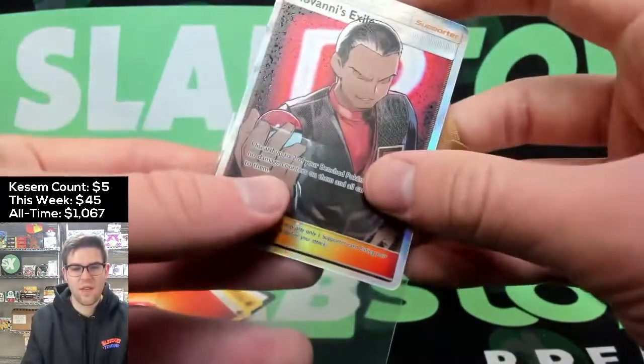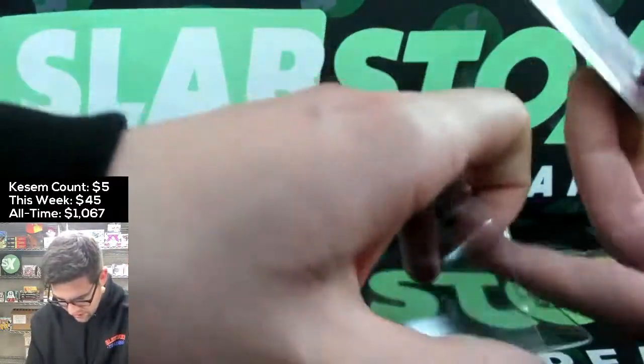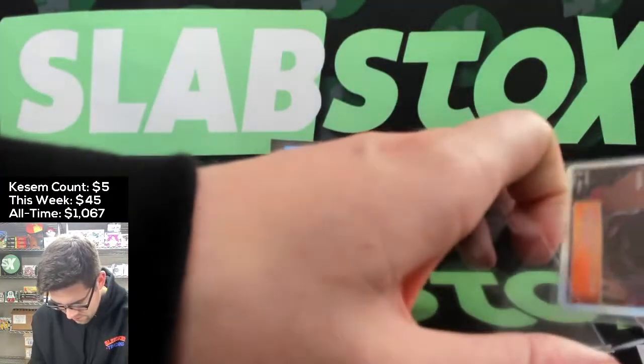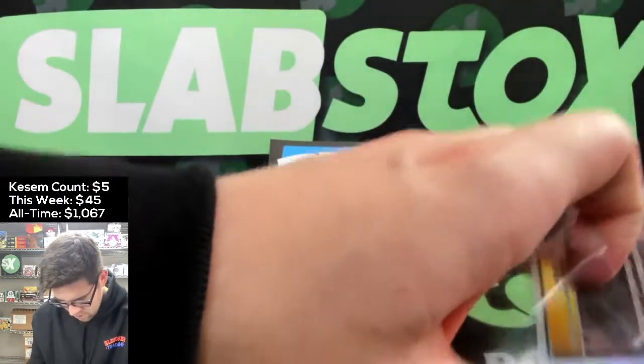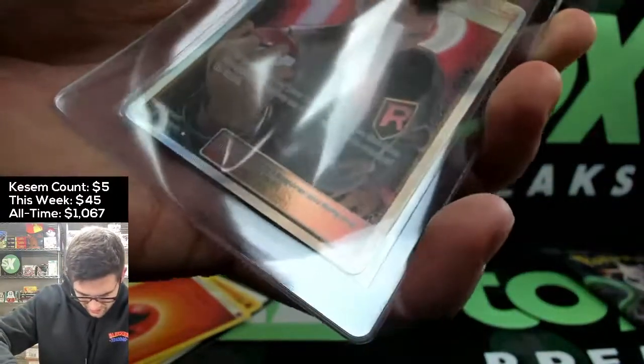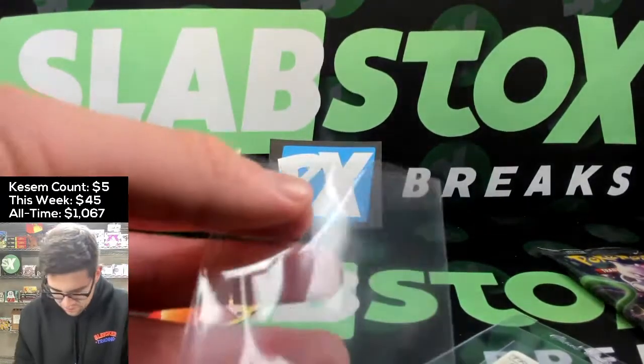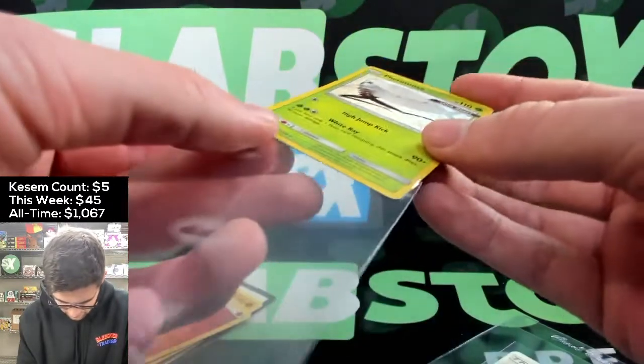The surface is looking really whack on that. That's how it got printed, I guess. I know I've seen other ones like that too. Maybe the newer print they did that to it. Two trainers. Alex says he loves trainers. Well, there you go. Two trainers. And then also the shiny vault. Pheromosa.